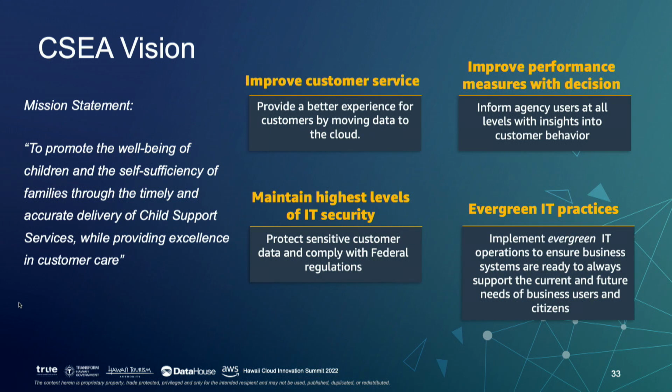So the CSA vision, as I said, aligns with the priorities of the state plan. And a big part of their mission, as you can see, is customer service. The mission statement reads, to promote the well-being of children and the self-sufficiency of families through the timely and accurate delivery of child support services while providing excellent customer care.